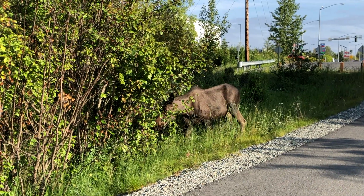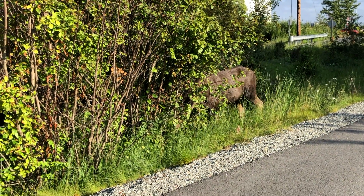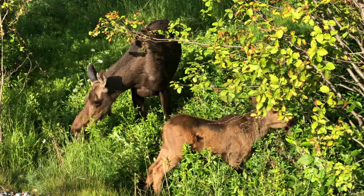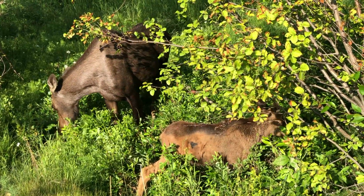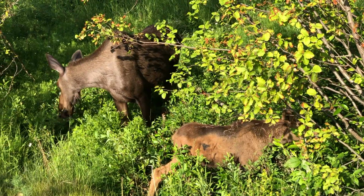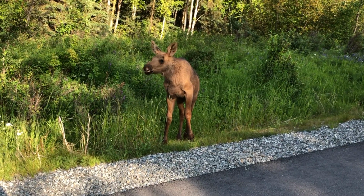The creek is surrounded by roads and neighborhoods, so I was really surprised when I ran into 2 moose just casually having dinner along the side of the path. It was a mama and her baby, and for the most part, they were unfazed by me, though the baby was a bit curious.